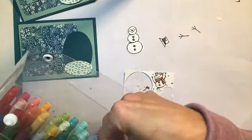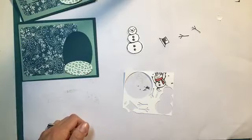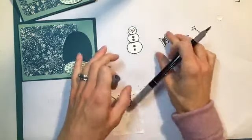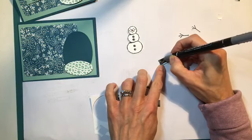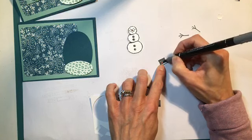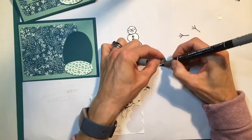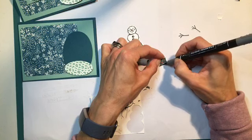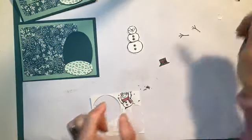The hat. So the hat I didn't want it in black, so I actually did it in basic gray instead of black, just so that it wasn't too dark. And then the only difference with these markers is you will see your brush lines, for lack of a better word. So you just kind of want to make sure you're fairly smooth with your coloring and that you're going in one direction, because if you start going in a different direction, then you're going to see that. All right, so there's our hat.